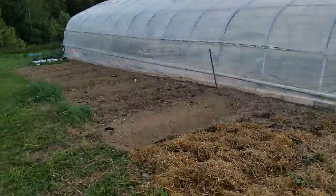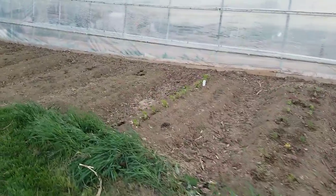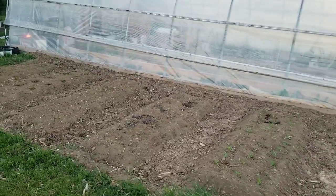So that's a little update on the greenhouse project and all the growing and planting we're doing. Hopefully we get some rain soon, and stuff should really take off.